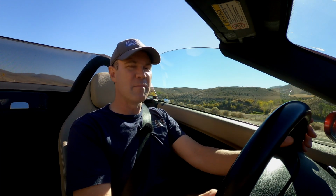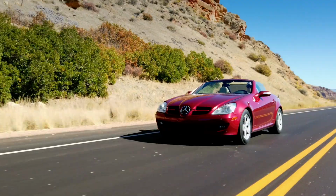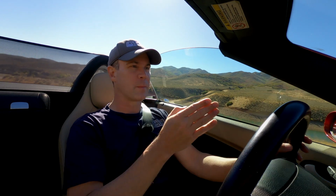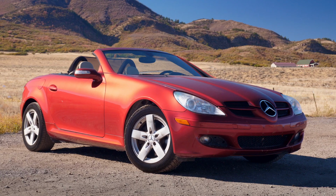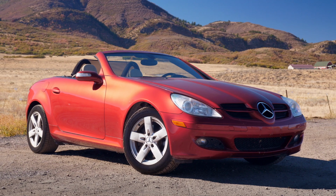Mercedes built 500,000 of these over the lifetime of this second generation. And you might think that it hasn't aged too well because of the Formula One inspired styling. I disagree. Look at all the generations from the very first one in 96, 97, all the way to the present where they've changed the name to SLC. Look at all these cars. Of all of them, the second generation, this one has the most character and the most personality.